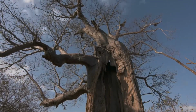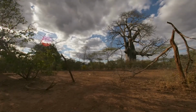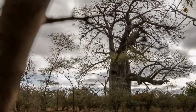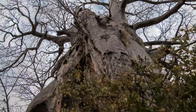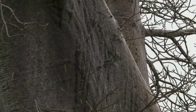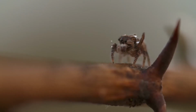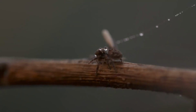As spring draws to a close, clouds gather in the heavens around the tree with the hollow heart. The moisture in the air makes for hot, humid October days in the savannah. The billows bring with them summer's first rain. Life embraces the gloom. A jumping spider drinks water droplets that have accumulated on its back during the rain.